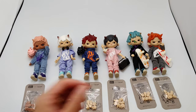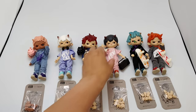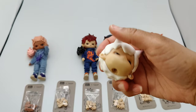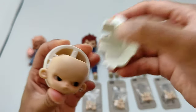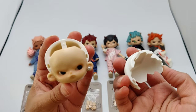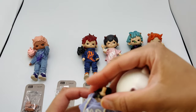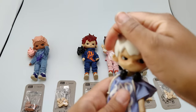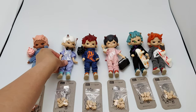Let me see which one I should attempt to pop their head off and show you. I guess we can try this guy. So the head just pops right off like a Nendoroid. And then you can see that it's got a seam here and they do pop right off as well. So definitely more like an action figure slash Nendoroid than an actual strung BJD, but I'm totally good with that. Besides the fact that you have to heat them up to get their hands and feet off and shoes, I'm not in love with that, but it is what it is.